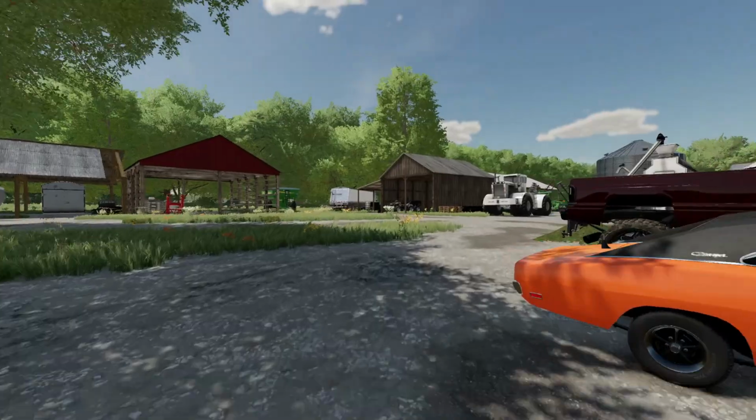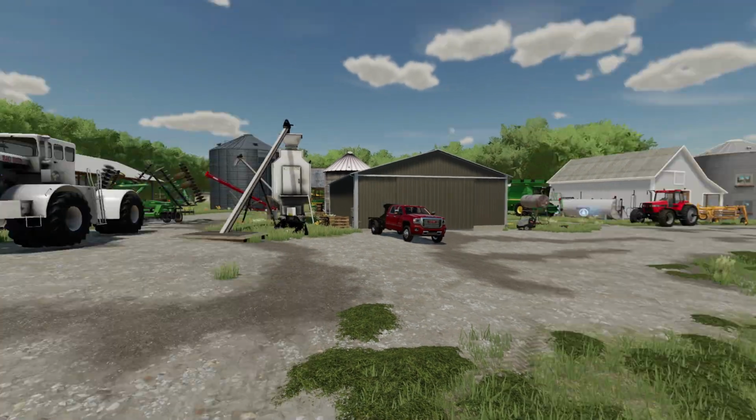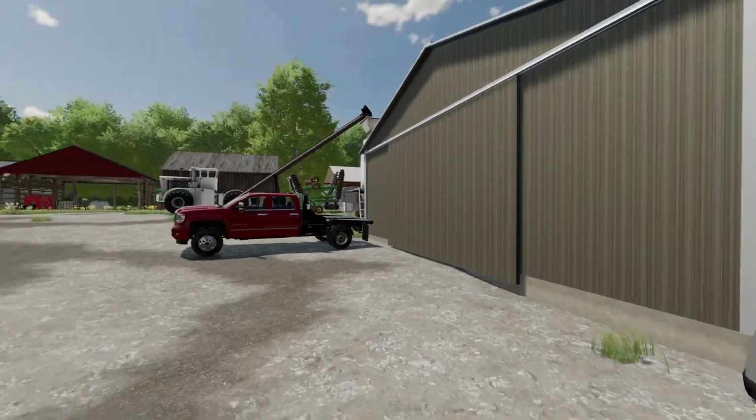Well, boys, it's another day back out here at Grandpa's farm, and today we're in a rush. A big one, because our wheat's ready to go, and I don't have anything that we need to harvest ready to go to head out to the field, so we better get to work on that.